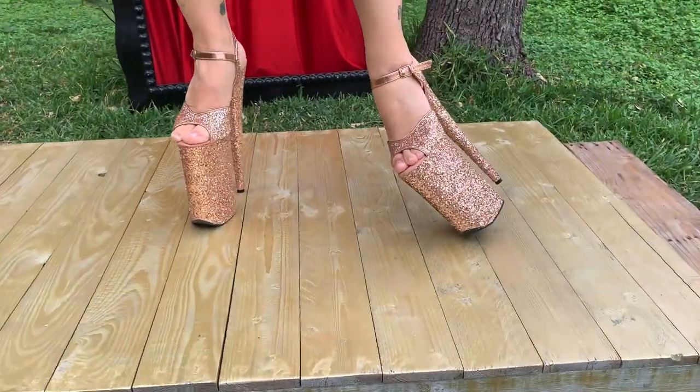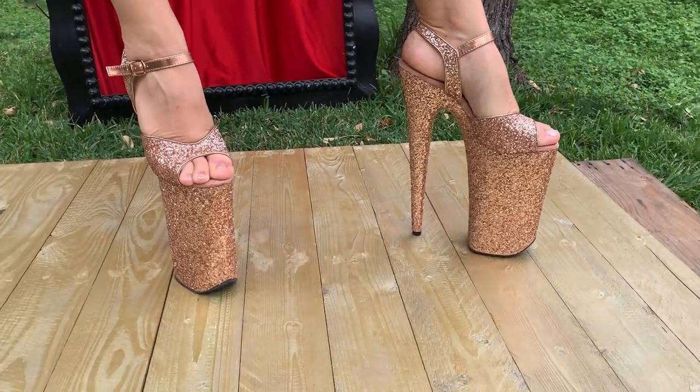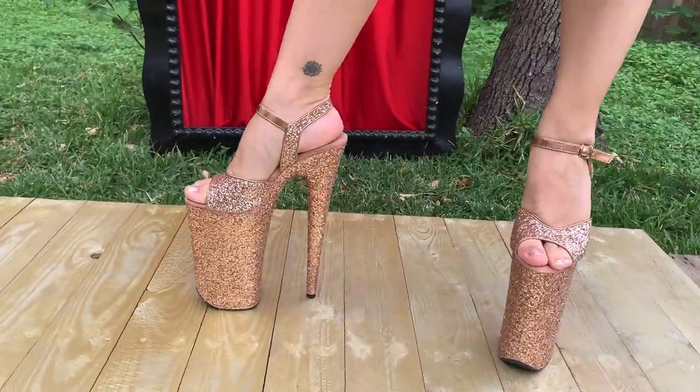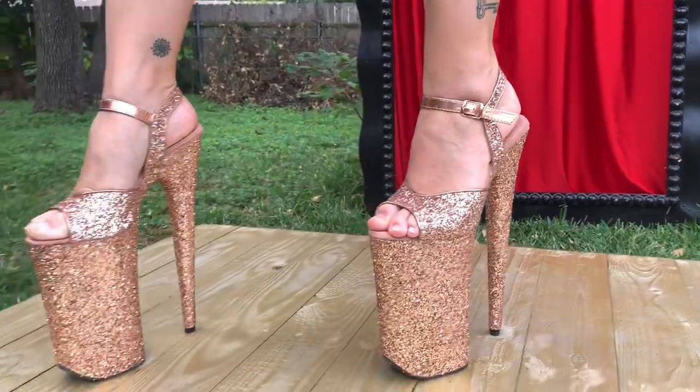So here are the heels. I feel like these are my power heels. You know how people have power suits or like power blazers? I have power heels. Oh my gosh, it's so loud in the background.